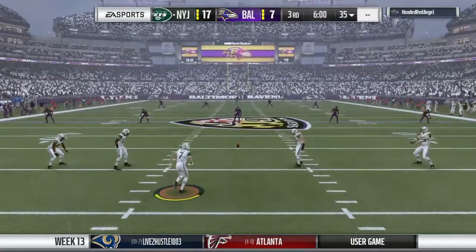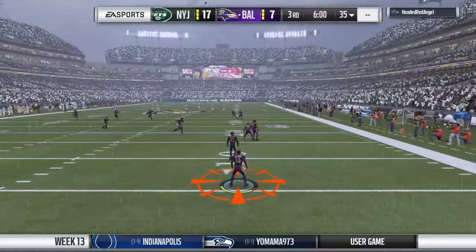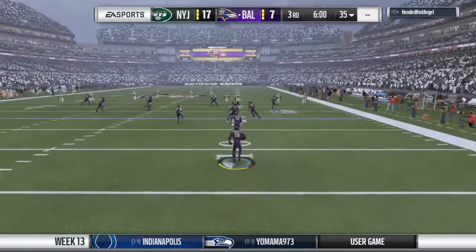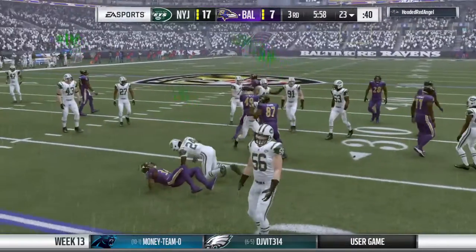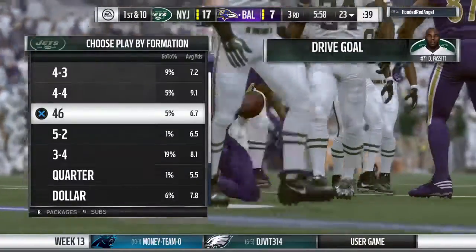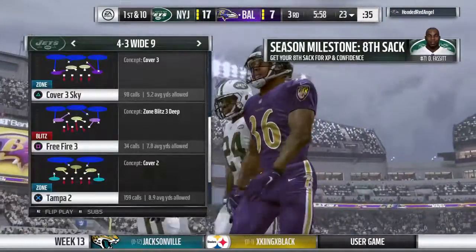So both teams have their marching orders, and we'll get going again here in quarter number 3. This will be fielded at the 6. And he'll bring it a few past the 20 to the 23-yard line. Out come the Ravens now.